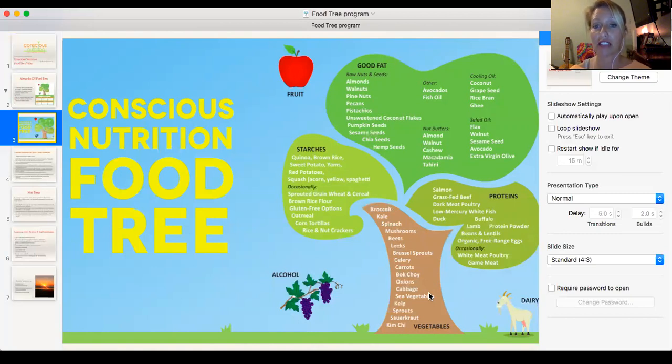Organic free range eggs too. I did go crazy putting organic on the whole tree because I wanted it to be more available for the whole population instead of people seeing it going, oh, I can't do that. Oh, I can't buy organic. So if I were to put more things on there, of course, I suggest to buy more organic as often as possible. But I did want eggs to be something to maybe pay the extra buck for. And then again, the occasional white meat, poultry, and other game meats can be a little hard on your digestion too.